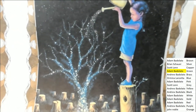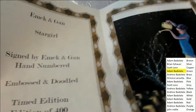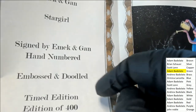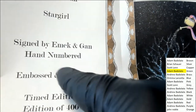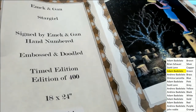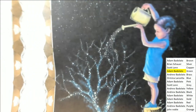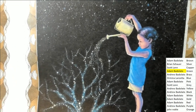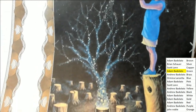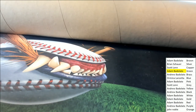But what an interesting looking piece of art. Very interesting looking piece. Congratulations. Like I said, I bet you this is a big hit. I mean, you've got the two artists. And way to go. It's 18 by 24, and it's called Star Girl. Emic and Gan, Star Girl. Okay, so that brings new meaning to it. Star Girl is who we're looking at. Nice. Okay. Really cool hit. Congratulations, Adam. That is a pop art poster, everybody.